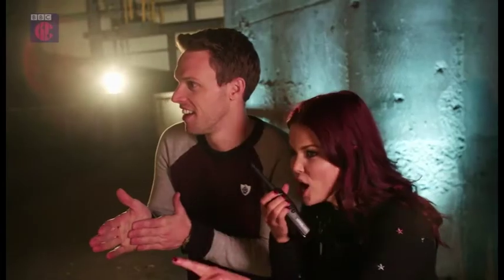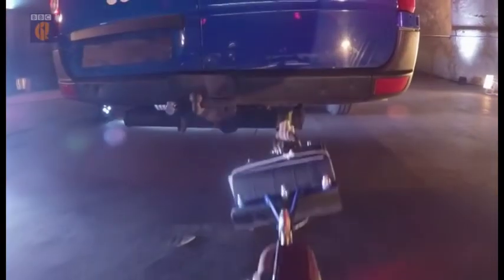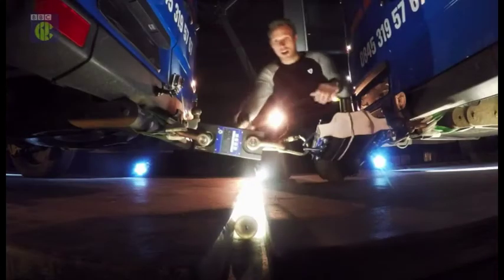3, 2, 1, pull! Look at that! Try harder! That's unbelievable. She is smoking! Let's see what happened. Let's go in. Are we good? Is it safe? Yeah. Going in, guys. Okay. I can't believe this didn't break.